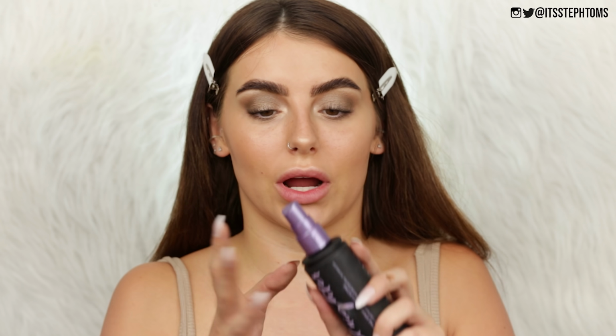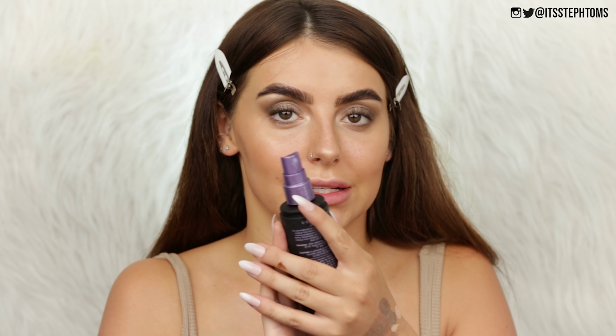So then, of course, I have to set everything down. I'm going to be using my Urban Decay All-Nighter, which is tried and tested. This is everything proof. So I'm just going to go ahead and lather myself in that, because this will keep your makeup on.